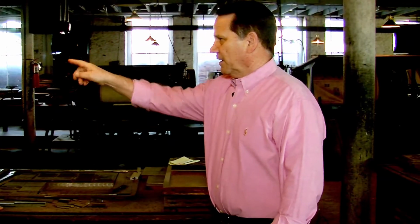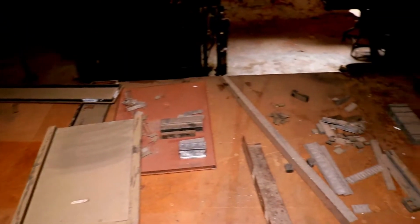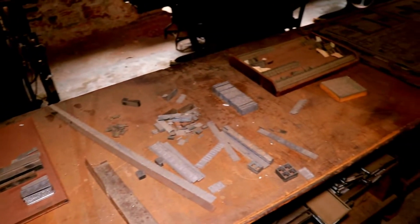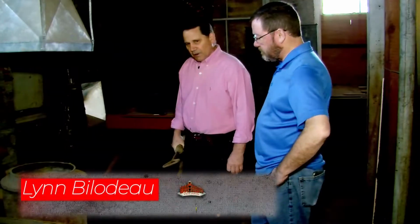Each one of these work tables down here, and I haven't even counted how many there are, probably 8 to a dozen, have these beautiful original stone tops on them so they could put the chases together and get them over to the printing presses, because if these things weren't perfectly flat, they weren't going to print very well on a printing press. This is one of my favorite rooms.